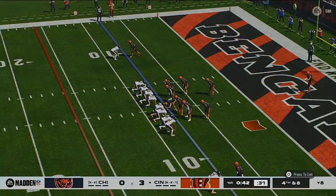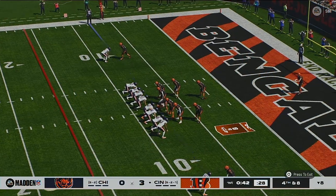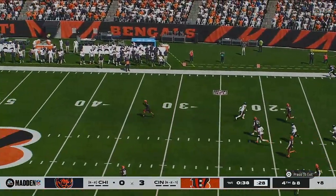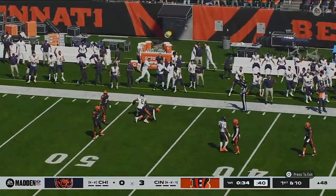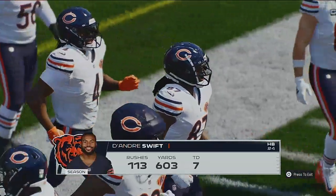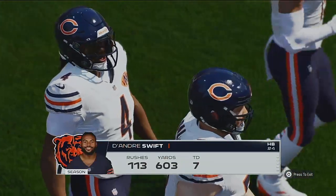They knew they had a long way to go, taking over possession that deep in their own territory. You want to pick up that first down and see if you can capitalize some momentum. Instead, the errant throw brings up fourth down, and they're going to have to punt it away. And he'll get forward a few yards on the return. And that's where the offense will take over at the 48-yard line.